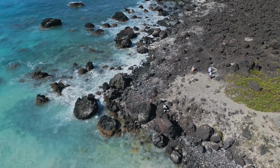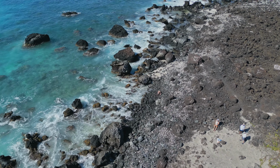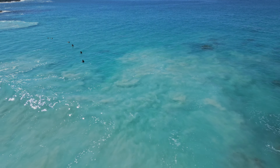So there are the 6 beaches we visited. There are many more, and while we couldn't cover all of them, including some of the popular ones like Hapuna Beach, I think we covered a wide variety of what the Big Island coastline has to offer.